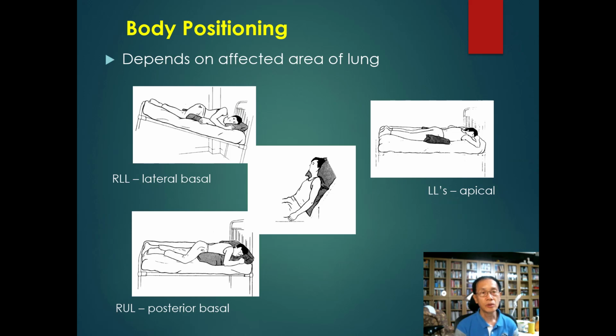Postural drainage requires a person to be properly positioned to drain the affected area of the lung. Like in this first picture, where the person has the right lower lobe lateral basal segment affected, which is around this part of the lung, you find that this is the best position to allow drainage of the affected pulmonary segment. Different areas of the lung require different positions to be drained properly.